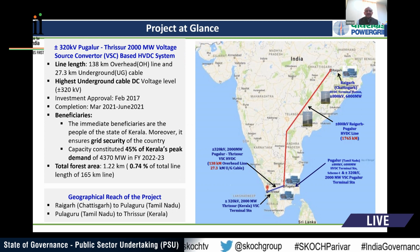It was approved in 2017 and got completed in 4 years' time. The major beneficiary has been Kerala, as it provided grid security. As on date, it provides 45% of Kerala's peak demand of 4,370 megawatts. When we constructed this project, we ensured that the bare minimum forest area is affected. So only 1.22 kilometers is affected.